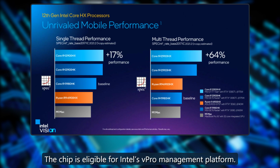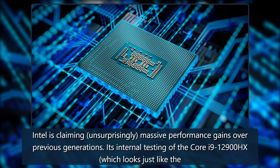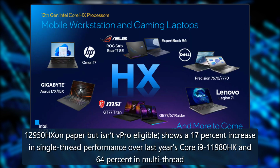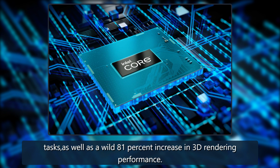The chip is eligible for Intel's vPro management platform. Intel is claiming, unsurprisingly, massive performance gains over previous generations. Its internal testing of the Core i9-12950HX, which looks just like the 12950HX on paper but isn't vPro eligible, shows a 17% increase in single-thread performance over last year's Core i9-11980HK and 64% in multi-thread tasks, as well as a wild 81% increase in 3D rendering performance.